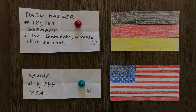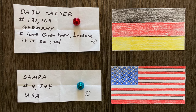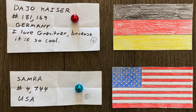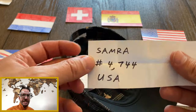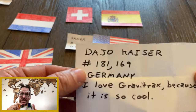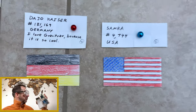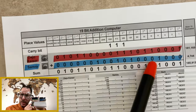Get it? The fourth pair of numbers we'll be adding is 181,169 from Dejo Kaiser in Germany, added with 4,744 from Samra in the USA. Dejo says, I love GraviTrax because it is so cool. It looks like we'll only have 3 marbles carry over during this calculation.